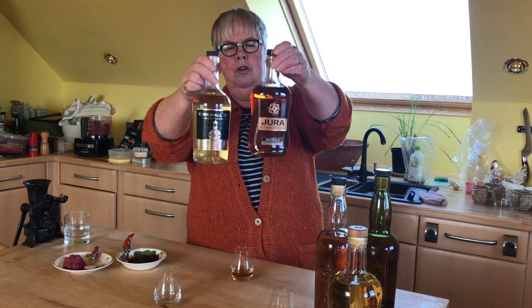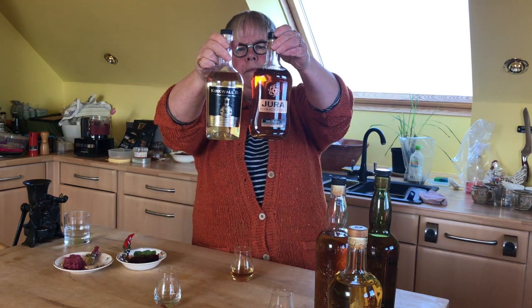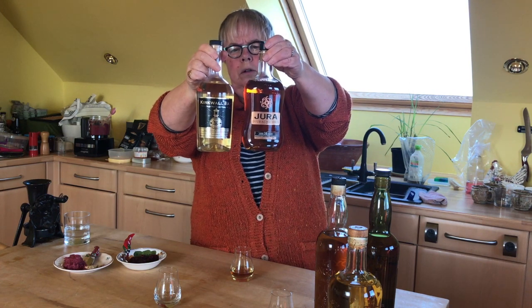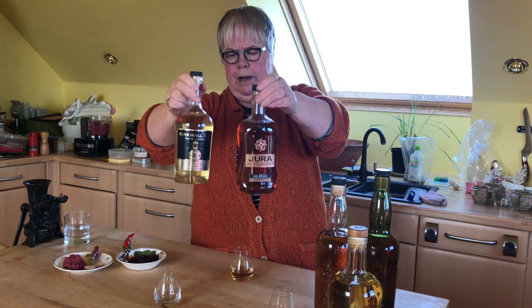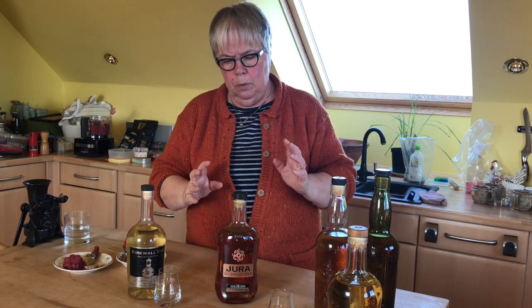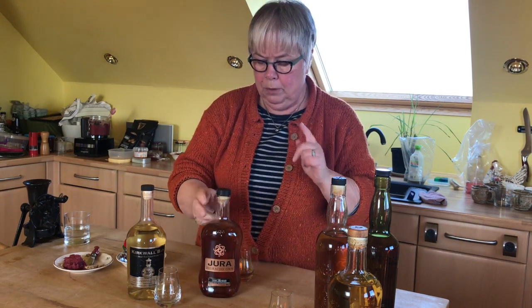But just look at the difference between the whisky in those two bottles. Extraordinary. Now, if you like, out of my winter whisky collection, this Jura is the bad boy. Not that I'm saying it's a bad whisky. I'm not saying that by any stretch of the imagination. I wouldn't be telling you about it if it was.